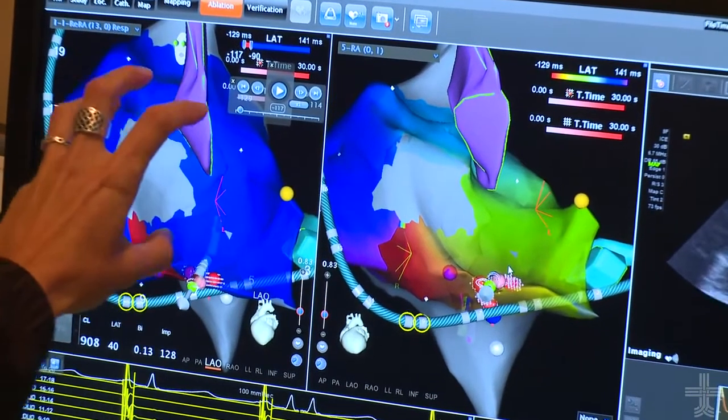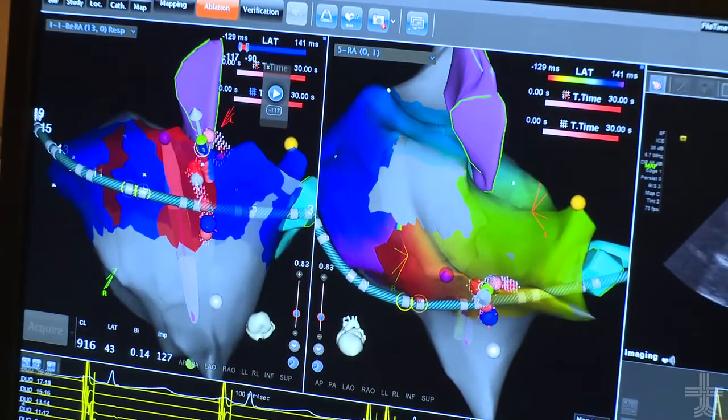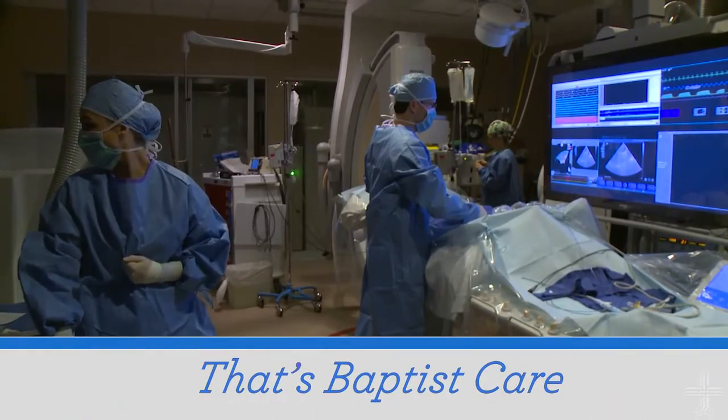Everyone is excited about it, and I really think that once more people feel comfortable with the technology, everyone will be doing it this way. Progressive approaches to healthcare that help patients and protect them. That's the difference. That's Baptist Care.